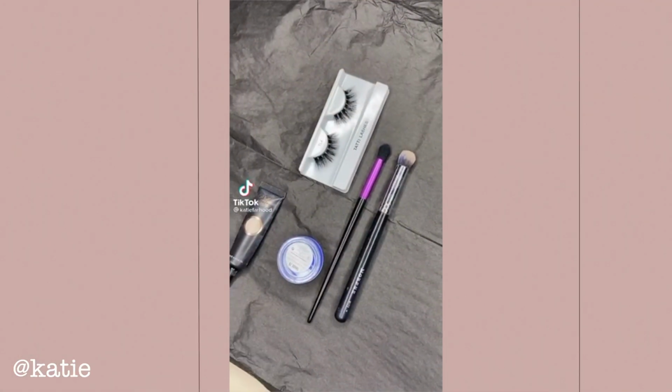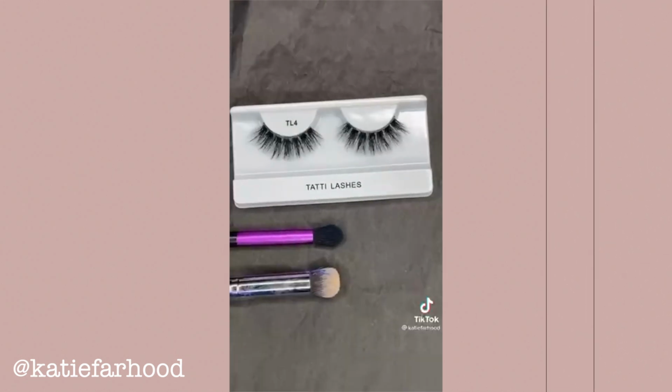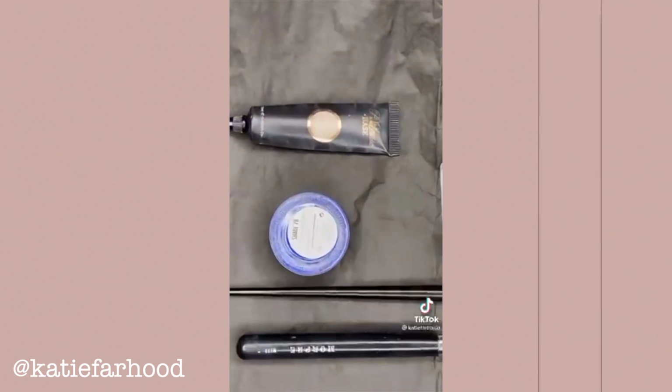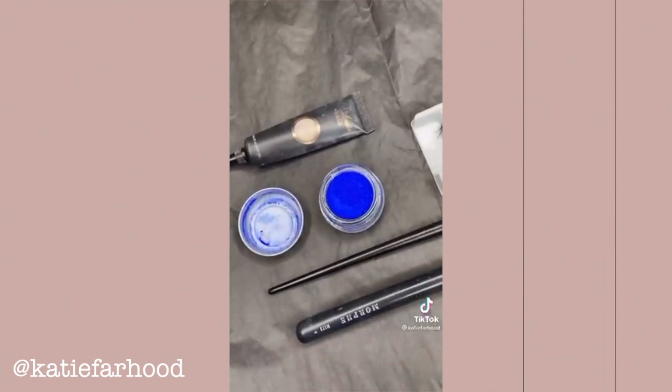So the last trend I'm going to do is colourful eyelashes. I'm going to put the video for that in. I'm going to show you how to make your own coloured lashes. Very easy to do. You'll just need some eyelashes, some brushes, an eyeshadow base, and an eyeshadow of your choice. For making coloured lashes, I prefer a loose pigment.